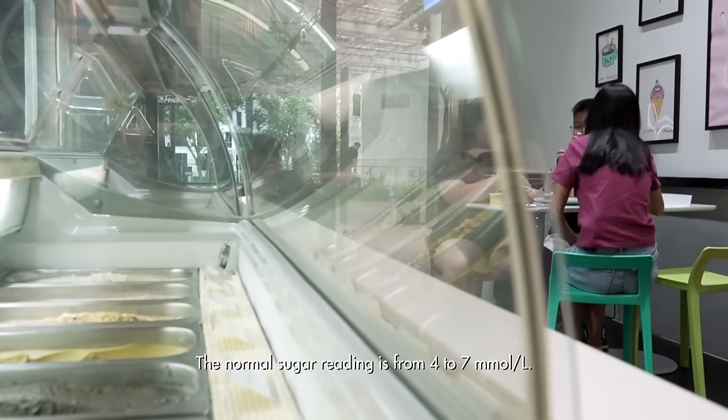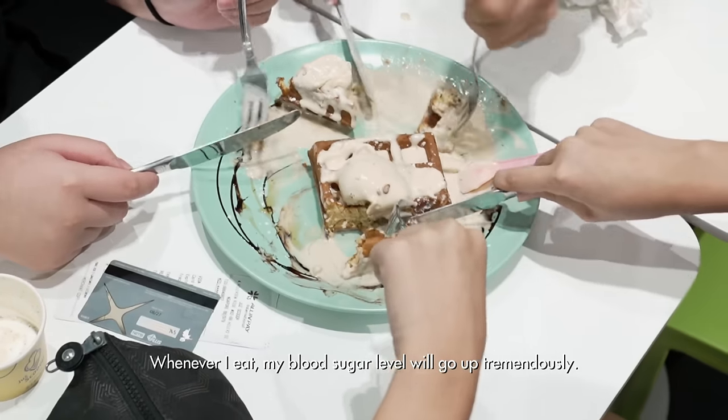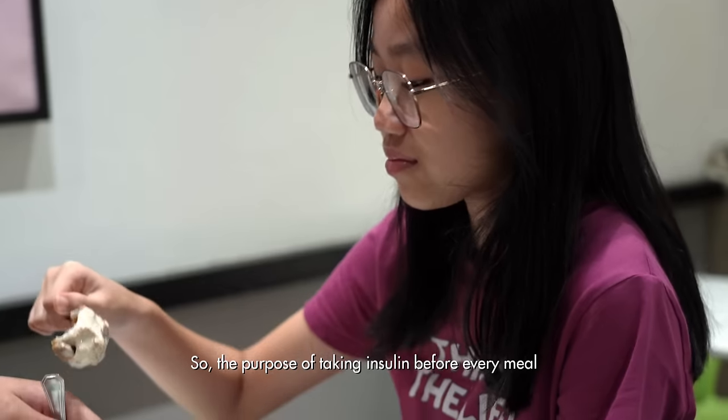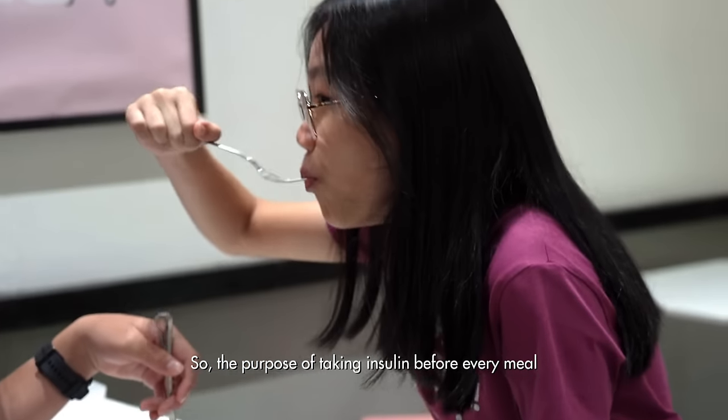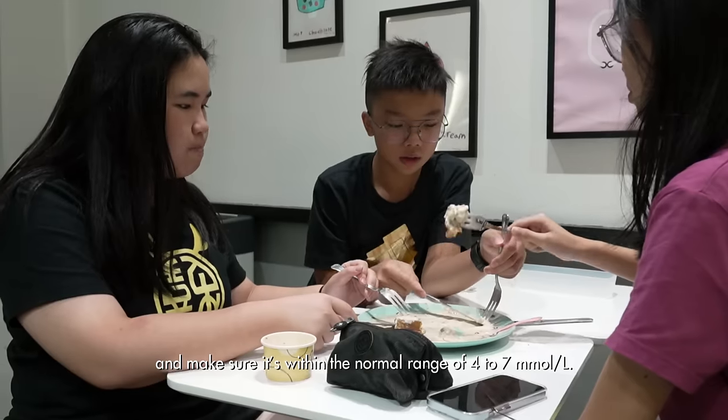The normal sugar reading is from 4 mmol to like 7. Whenever I eat, my blood sugar level will go up tremendously. So the purpose of taking insulin before every meal is that the insulin will help to lower it down and make sure it's in the normal range from 4 to 7.